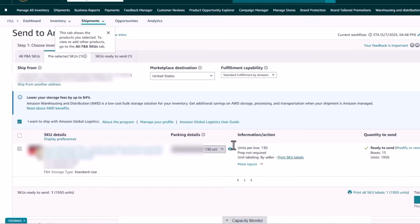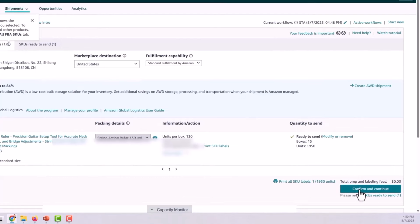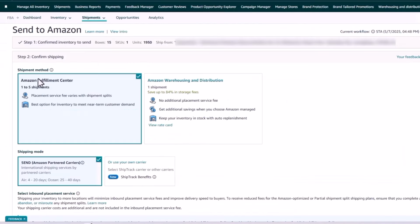The next thing you're going to want to likely do is click off, I want to ship with Amazon Global Logistics. Unless you are doing that, I don't recommend it because there's other ways that you can ship that are pretty much equally as fast. So I'm just going to go ahead and unclick that. And then I'm going to hit confirm and continue. Then it's going to give you two options. It's going to give you Amazon Fulfillment Center, which is FBA, or Amazon Warehousing and Distribution, which is AWD.